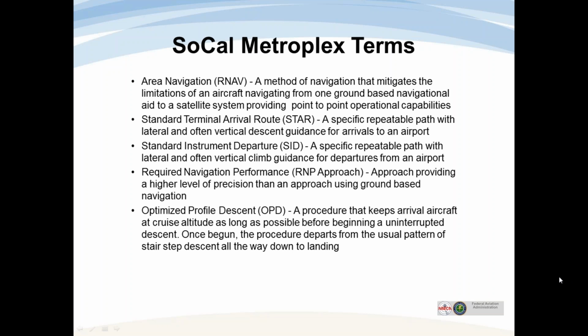Area navigation is a method of navigation that mitigates the limitations of an aircraft navigating from one ground-based navigational aid to a satellite system providing point-to-point operational capabilities. Standard terminal arrival route is a specific, repeatable path with lateral and often vertical descent guidance for arrivals into an airport. Standard instrument departure is a specific repeatable path with lateral and often vertical climb guidance for departures from an airport.